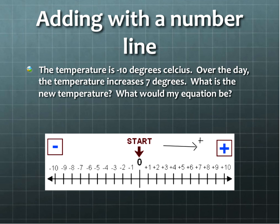I've gotten an increase in positive. All right? When I go this way on the number line, and it doesn't matter where I start on the number line, any way on the number line, but when I go this way, what am I doing in a positive way? I'm adding what? To go this way, I'm adding negative.